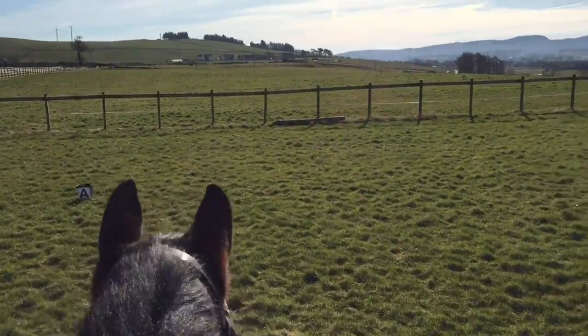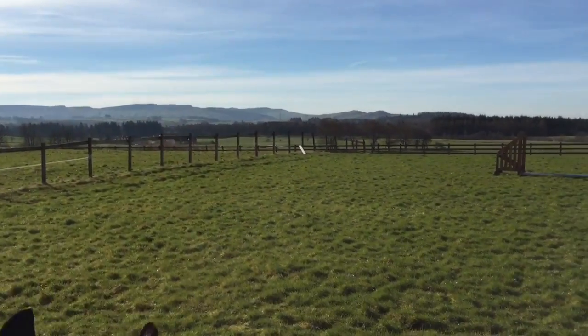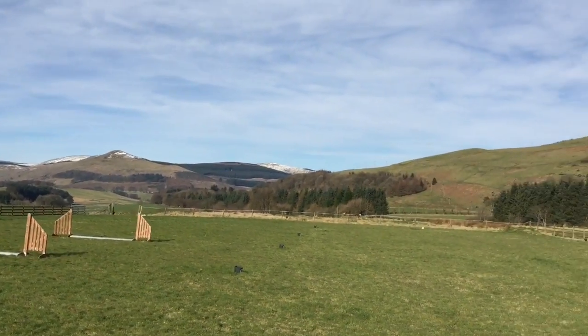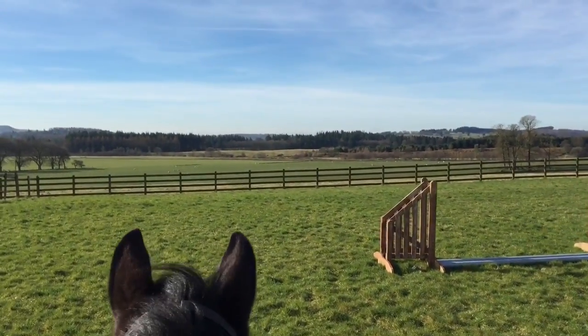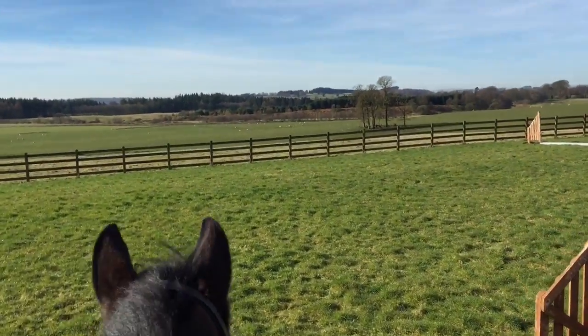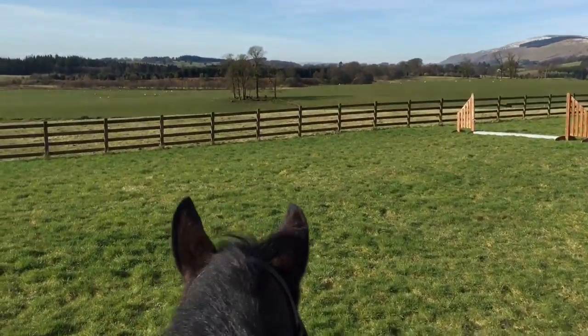It means you can ring the changes a wee bit. Sometimes the horses get a bit bored if they're in the arena the whole time. But it's really just lovely up here. It's got quite a view. We're up near the hills, and we're almost at where we have our little mini cross-country course as well. So it's quite a nice wee spot. Bobby and I are just having a bit of a chill out day. He's had quite a hard week schooling wise.